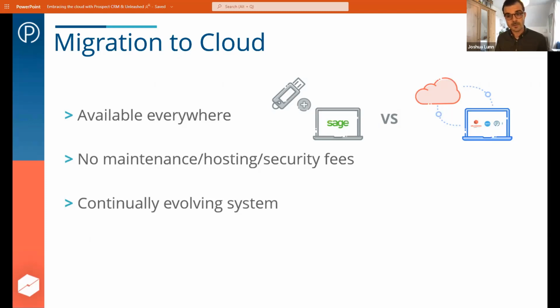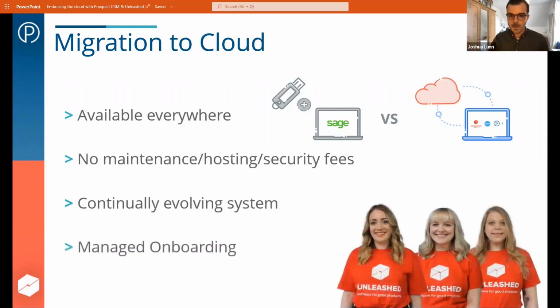We have a very democratized roadmap. I think both at Unleashed and at Prospect, we take customer feedback in, we rank that in terms of who's requesting certain functionality, and the more requests we get, the more we can prioritize them. So it's very much a two-way conversation that you're having, much more so, I think, in the SaaS market than in those old on-premise solutions.